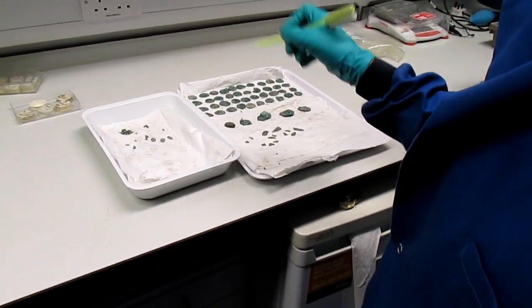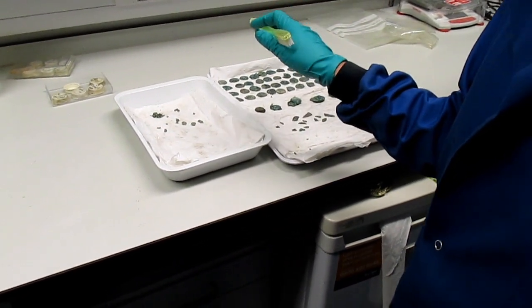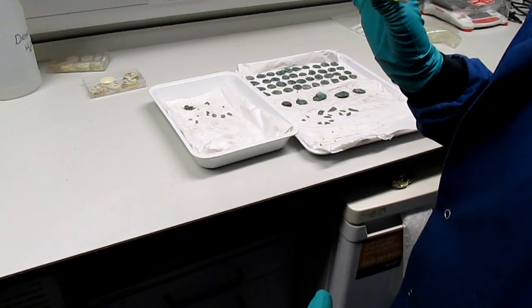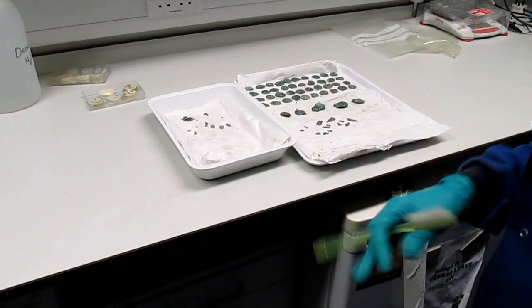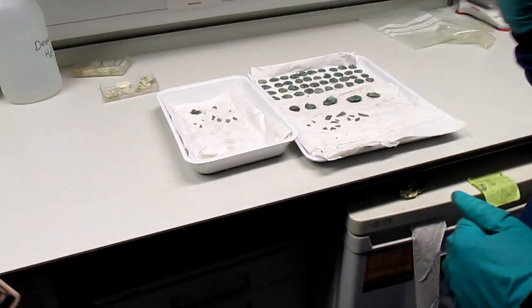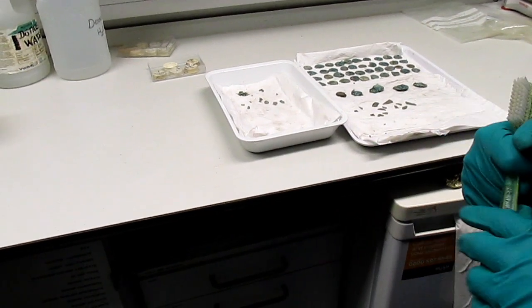So Lily and others, not me, had already assessed your coins, just to look at them for condition and any particular evidence that we shouldn't be removing. If there were any mineral-preserved organic remains on them, like textiles and skin products, leather, that would be fascinating. So before we do anything to them, these have been assessed, so we can chuck them in some cold water and we're not going to do anything untoward to them.